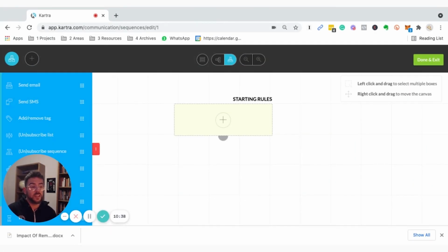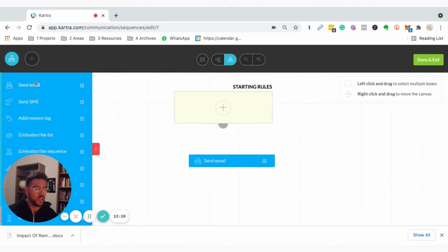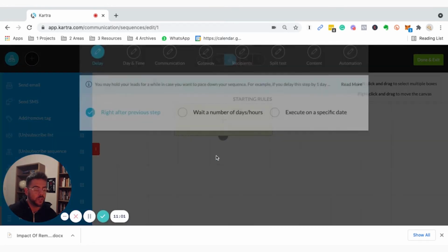So we're inside the sequence builder here in Kartra, and I just wanted to show you what it looks like because it can be a little funky. Another piece where I think Kartra can improve is that you really want to make sure you save, because there've been times where I've been in some of these parts of the platform and I've written something out or done something and it's timed out, which is really frustrating.